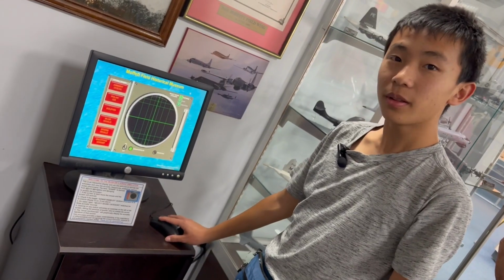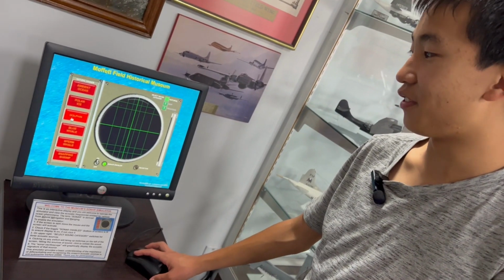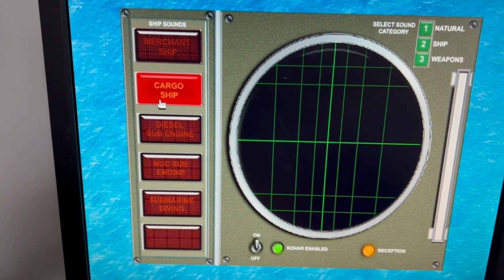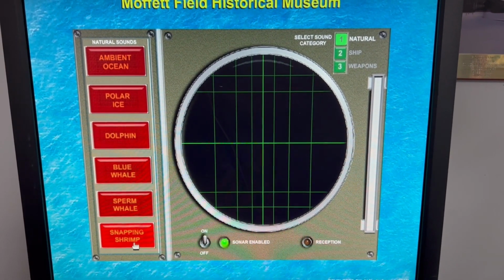This is a sonar simulator where you can listen to sounds that are natural, ship, or weapons. So for example, a dolphin makes a dolphin sound, of course. And then a cargo ship would sound kind of crackly. And even ice has a sound, and a snapping shrimp is kind of cool.